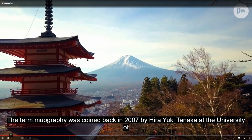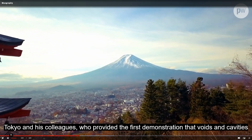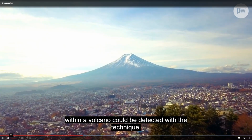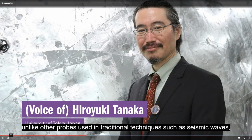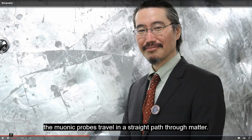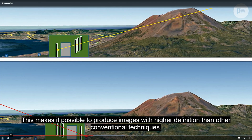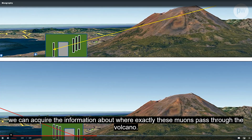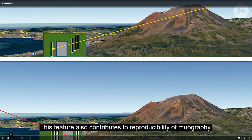The term muography was coined back in 2007 by Hiroyuki Tanaka at the University of Tokyo and his colleagues, who provided the first demonstration that voids and cavities within a volcano could be detected with the technique. There are two strong points unique to muography. First, unlike other probes used in traditional techniques such as seismic waves, the muonic probes travel in a straight path through matter. This makes it possible to produce images with higher definition than other conventional techniques. Since they travel along straight lines, we can acquire the information about where exactly these muons pass through the volcano. This feature also contributes to reproducibility of muography.